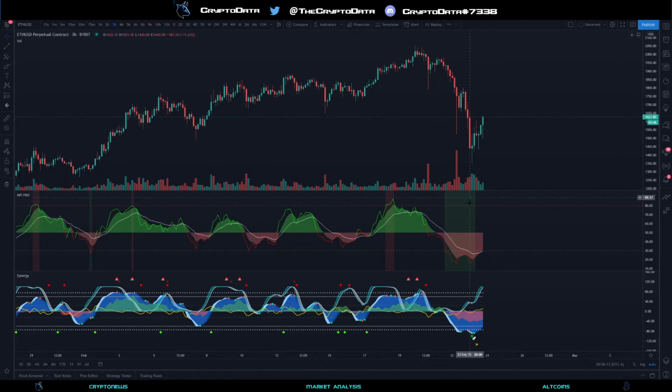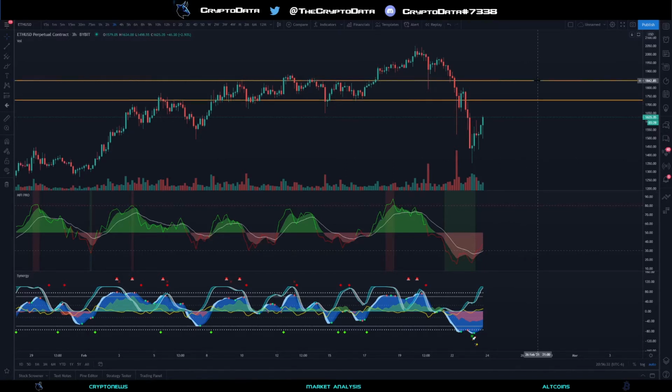And again, the MFI Pro was flashing green. It was very, very overextended to the downside. So that was a double confirmation there to take that buy signal. Now looking for some support and resistance for Ethereum right now. So really looking at this level here around this 1725 level. If it can break that, then looking more so around this 1840 level.